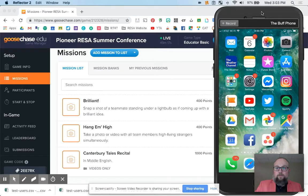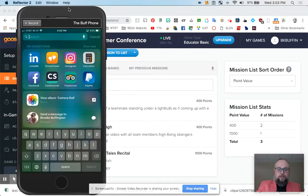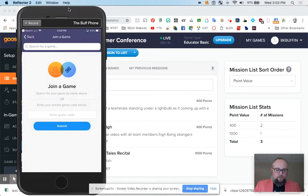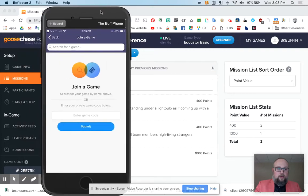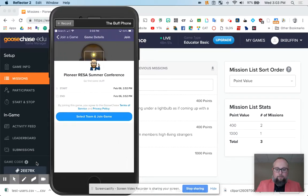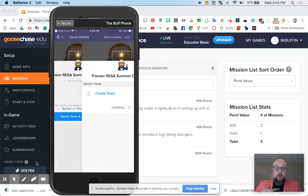So there's my phone. I'm going to pull up GooseChase, and it says play as a guest. So the kids, they don't even have to have an account. So you play as a guest, and it says it needs the code. So my code is down here on my screen. I can see it down here in this corner. EE7RK. Submit. Bam, looks like I'm in. The student's in. He's like, I need to select a team and join game.